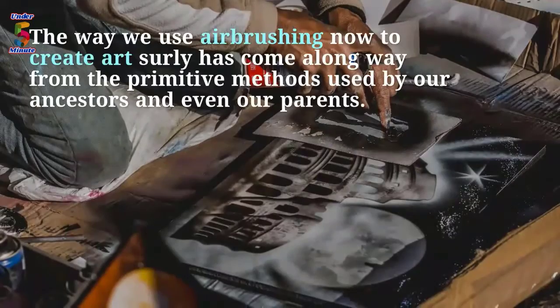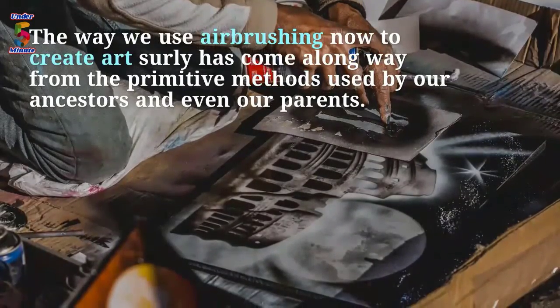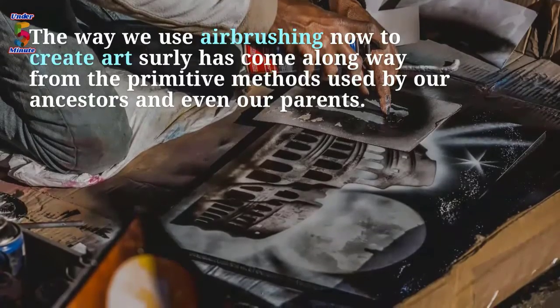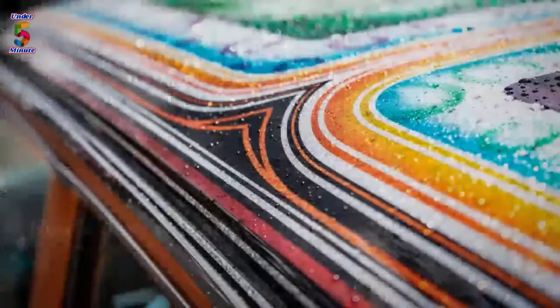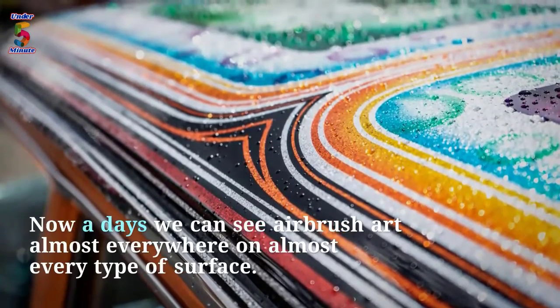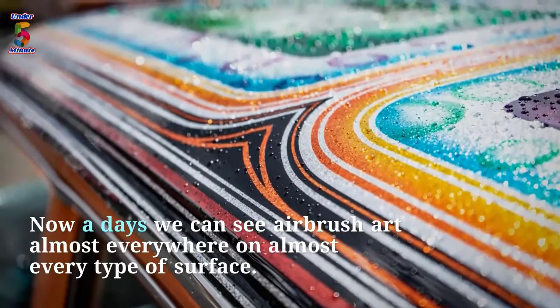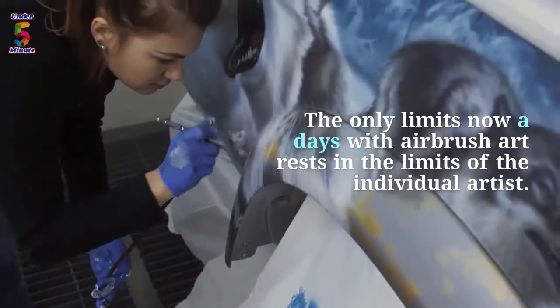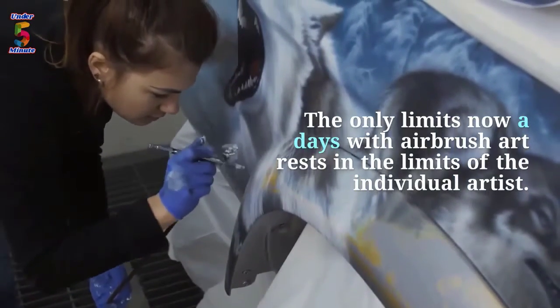The way we use airbrushing now to create art surely has come a long way from the primitive methods used by our ancestors and even our parents. Nowadays we can see airbrush art almost everywhere on almost every type of surface. The only limits nowadays with airbrush art rest in the limits of the individual artist.